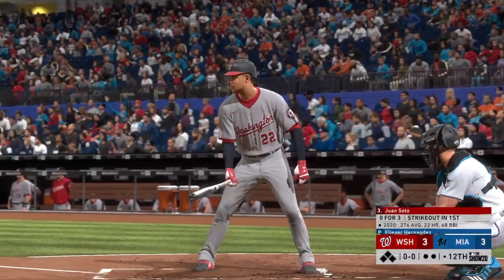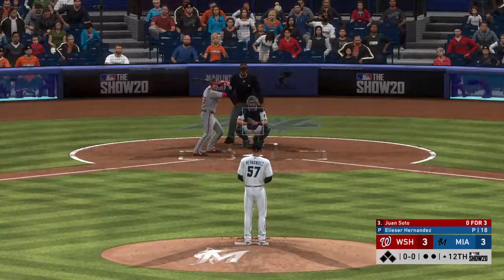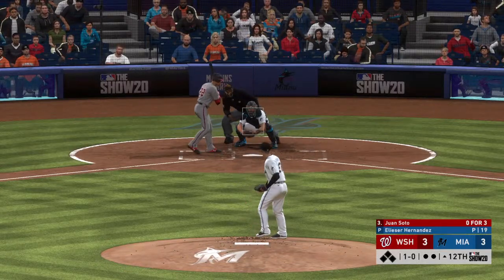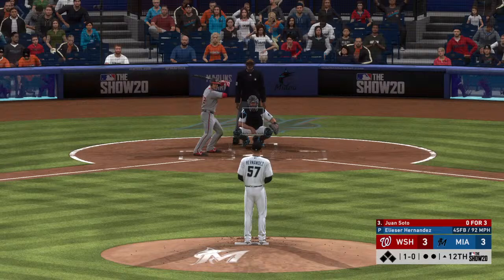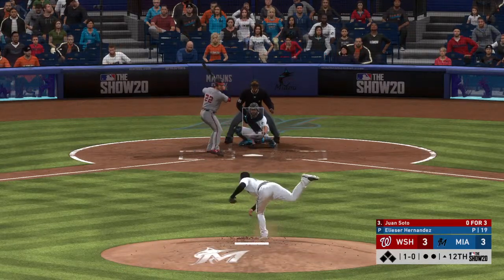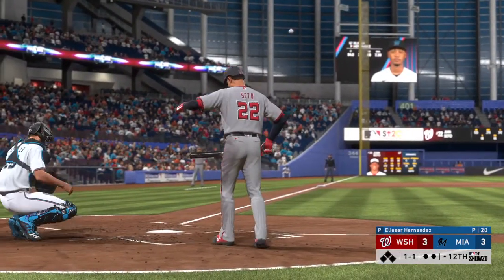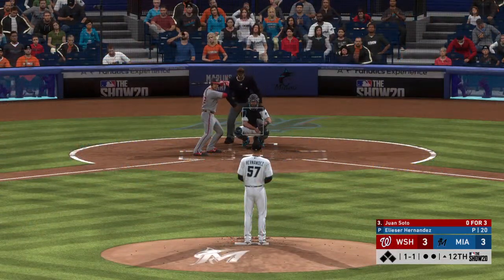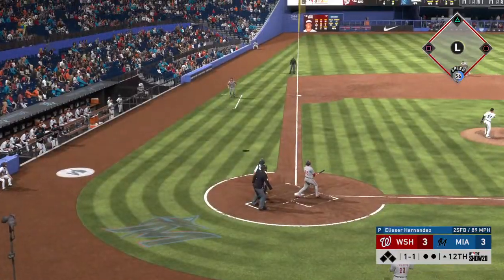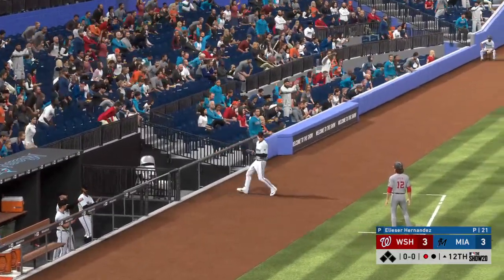On to the 12th frame in this one, and standing in the outfielder, Juan Soto. First pitch coming, here it is. Ball, that's kicked out. The 1-1. Popped him up. Anderson in foul ground. Makes the play, 1 away.